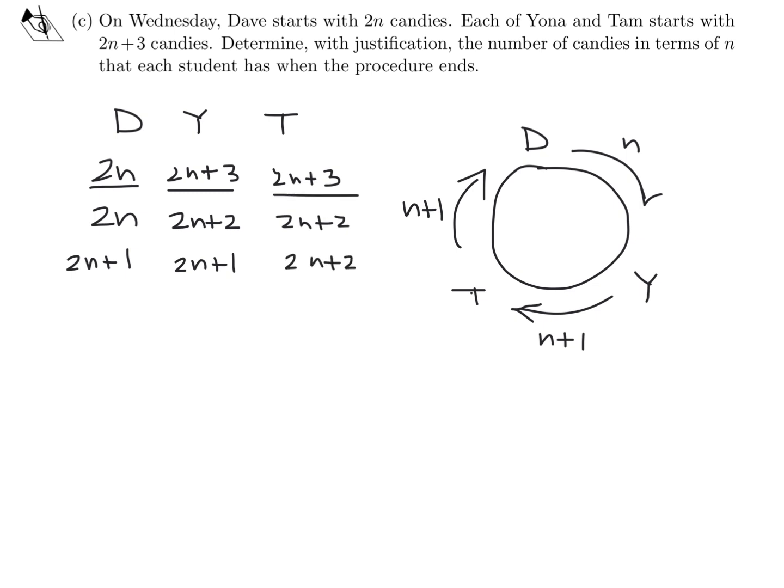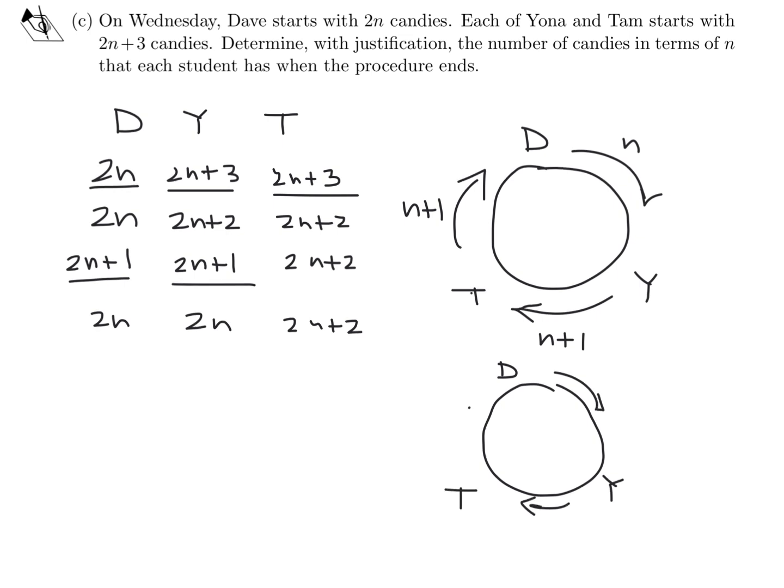Okay, great. Now let's look at it. Is there anything odd? The answer is yes. These 2 are odd, so you get rid of 1 from each of those. Okay, we did that. And now they're all even, so we go through this big long song and dance again. We get rid of half of each. So half of D is N, half of Y is N, and half of T is N plus 1. Wait, hold on. Let me make sure I do it right. D gets rid of N, drops down to N, but then gains N plus 1, so it goes up to 2N plus 1. Y stays the same, so that stays 2N. And then T gets rid of 1, so that becomes 2N plus 1.